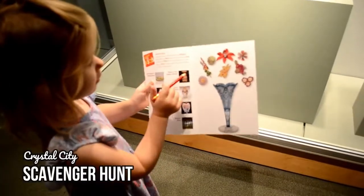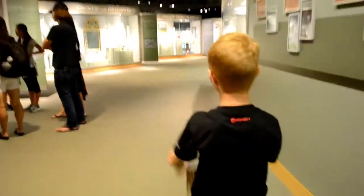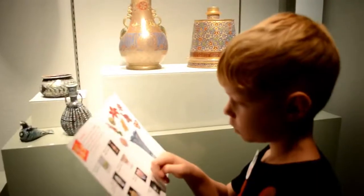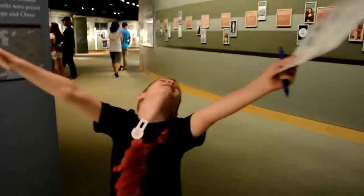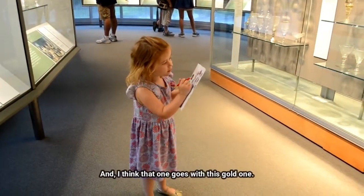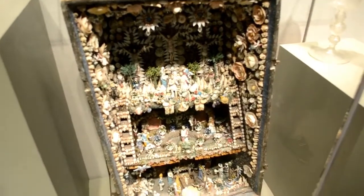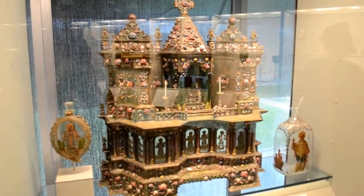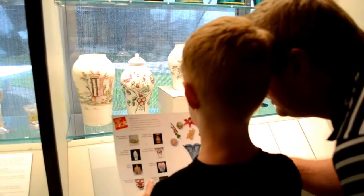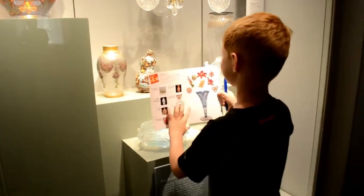Golden one. You're trying to find the golden one? All right, there we go. We found the first one. Is that one in? Do you think? It is? That's it? Already found it? Oh, you did find it. That was fast. Yeah, it was. Good job.